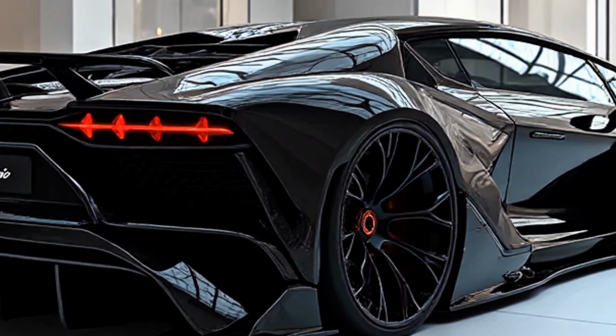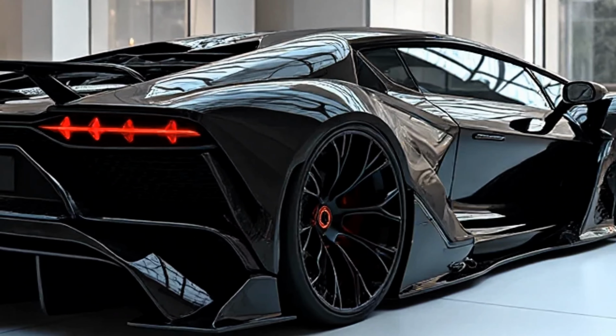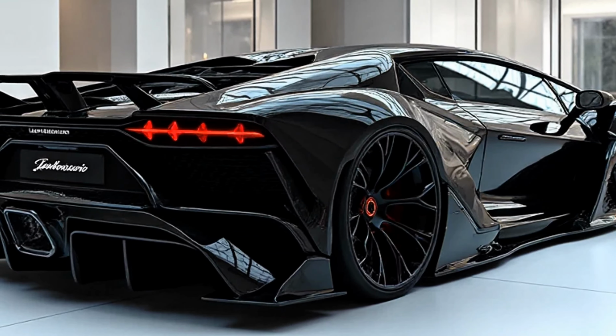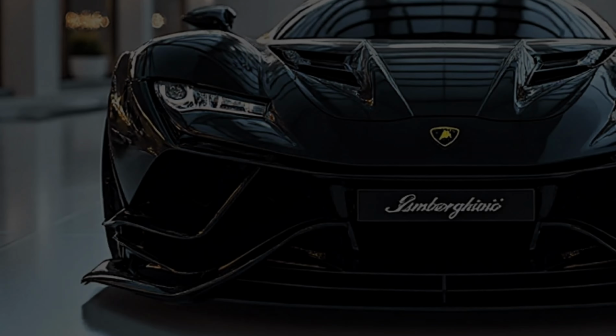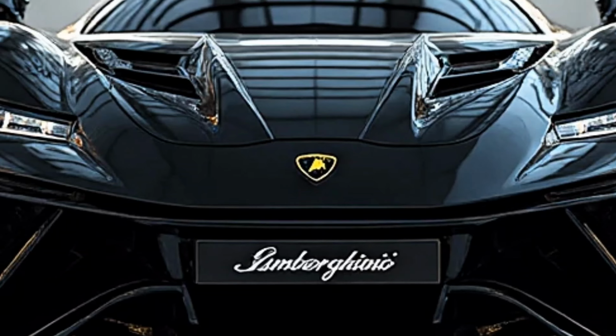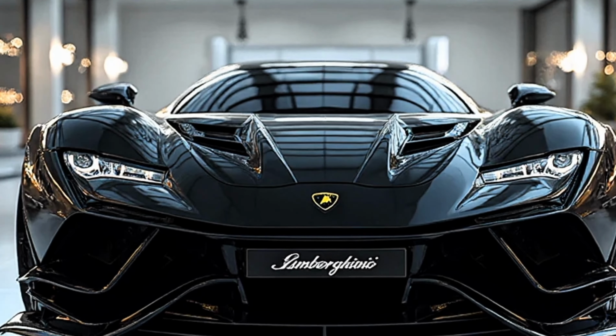What really sets the Temerario apart, though, is its philosophy. This isn't just about being the loudest, fastest, or most outrageous car on the road. It's about proving that hybrid technology can make supercars even more thrilling. Lamborghini has managed to stay true to its DNA while embracing the future. And that balance is what makes the Temerario such a landmark car.